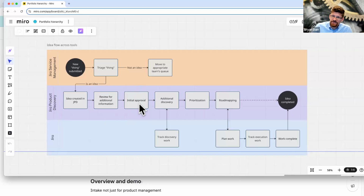The project will get initial approval usually, and at that point, we may need some additional discovery from our technical teams. At that point, we create technical work down in Jira. That goes into the teams' backlogs. The teams track that work, which is great because we're not flooding their backlog with all of these potential ideas. Those are staying over in the product management side of things. And that information feeds back into JPD.